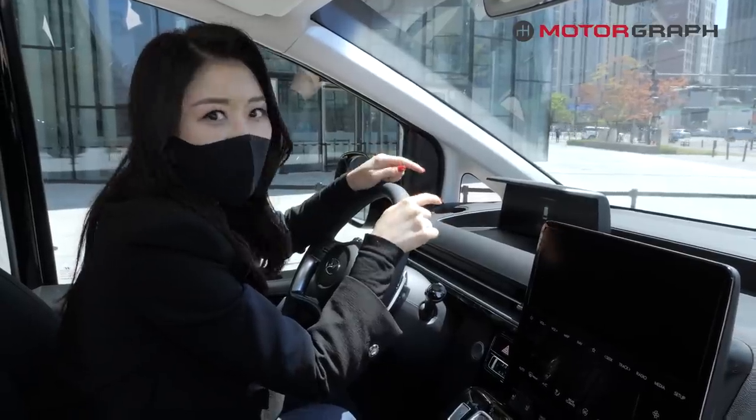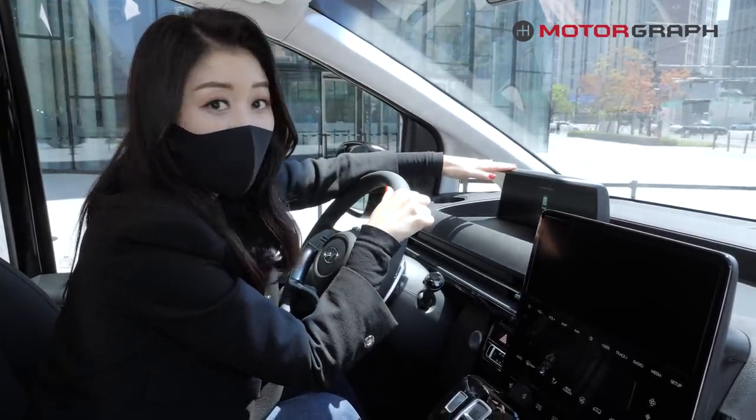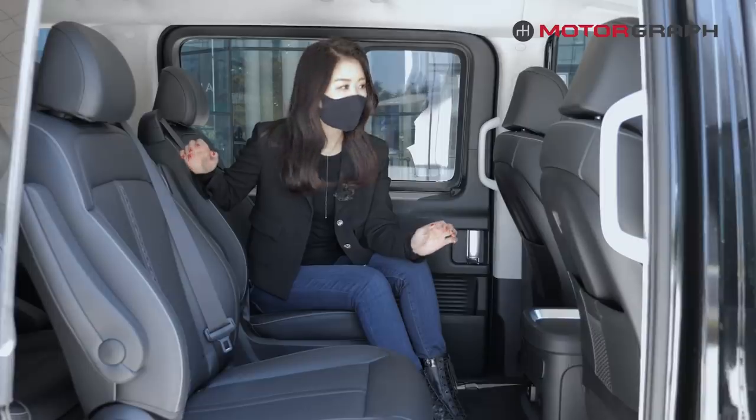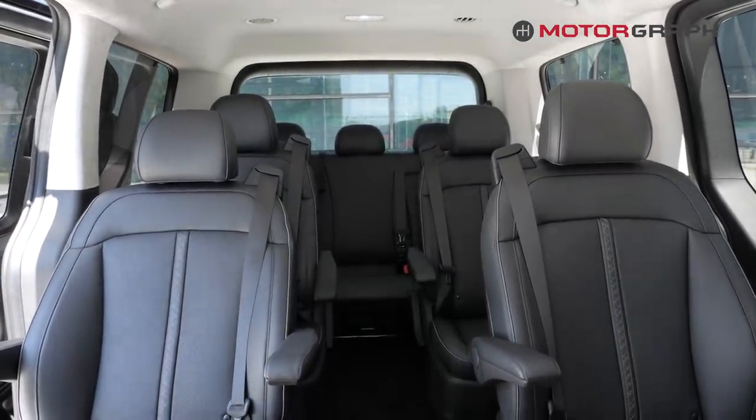In this model, we noticed there is a difference from the one inside. Here, you have the small plastic housing for your digital dashboard. So right now, I'm inside the 9-seater version. So you can see that we have 4 rows of the seats.